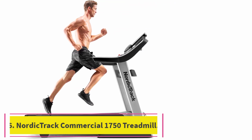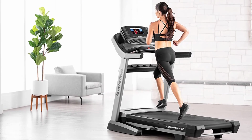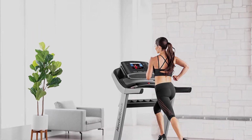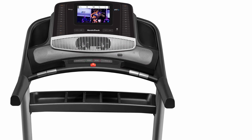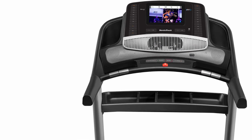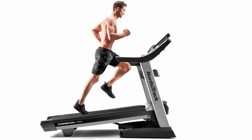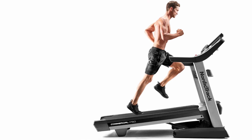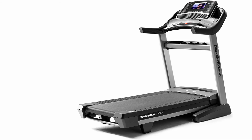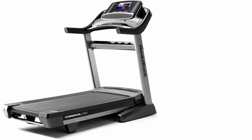Up next is the NordicTrack Commercial 1750. The NordicTrack Commercial has always been a great value for money. It has all of the convenience features found on NordicTrack machines, such as fast buttons that allow you to jump to a specific speed or incline with a single tap. However, thanks to its larger touchscreen and ever-growing library of trainer-led workouts, you're less likely to need those speed adjustment buttons. The NordicTrack Commercial's 10-inch screen has twice the amount of real estate as the previous model.